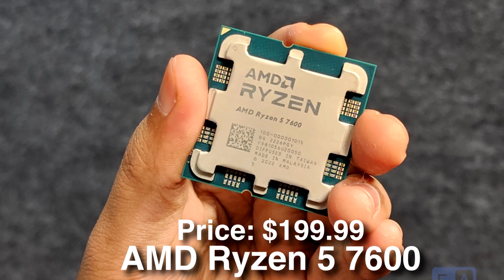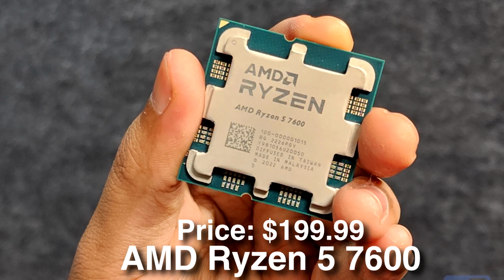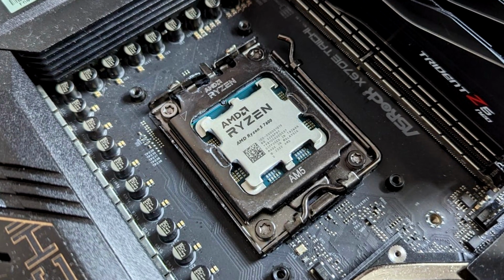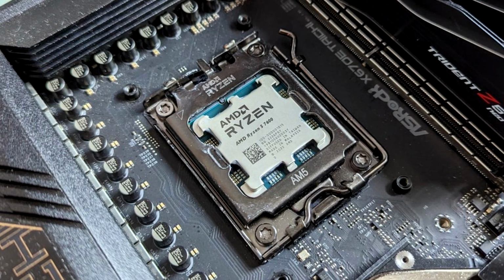Anyway, for this PC, we have the Ryzen 5 7600 for the CPU, which is an amazing 6-core processor from the AM5 platform, and is going to allow you to play high CPU demanding titles like Fortnite on low settings at 240 plus FPS on average with no issues.